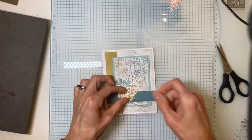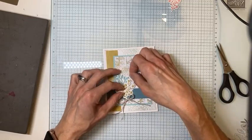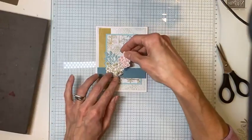And then I just kind of want to put that there. So I'm going to play with this placement and figure this out once we do.